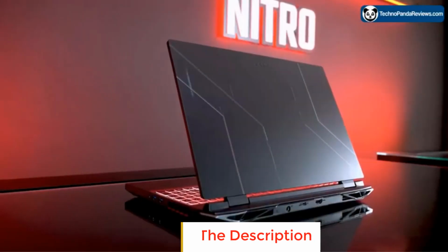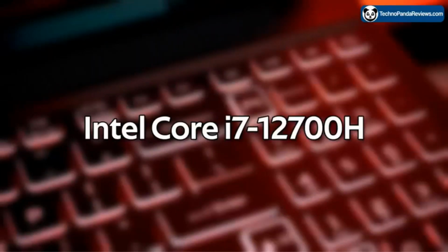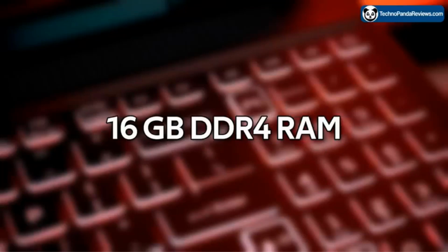The laptop is equipped with a 9th generation Intel Core i5-9300H processor, capable of reaching up to 4.1 GHz clock speed. This processor ensures smooth performance and responsiveness during gaming sessions.